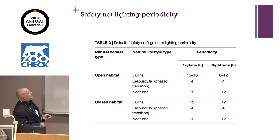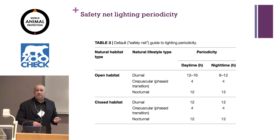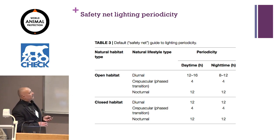So when it comes to, again, lighting periodicity, you can go by the open-closed habitat types. It doesn't cover everything, but it gives you a safety zone in which you can at least work to keep animals. It gives you an approximation of the split between day and night and so on, the number of hours.